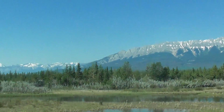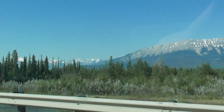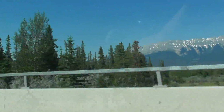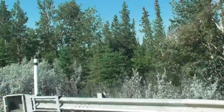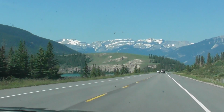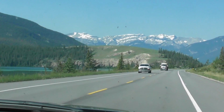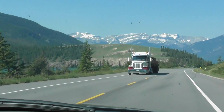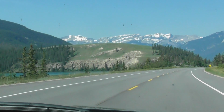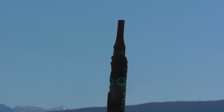So yeah, just some more nice mountains on the way into Jasper. So just some more incredible scenery, and that's Golden Earring you hear now on the aux on the car stereo. So here's a totem pole in Jasper.